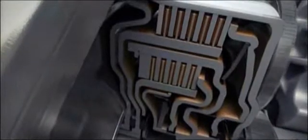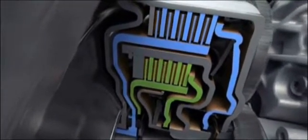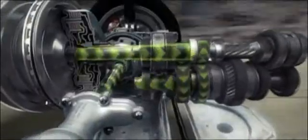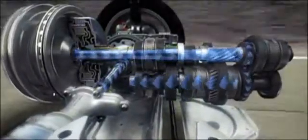PDK is essentially 2 gearboxes in one. Each gearbox features a separate wet clutch where the components are continuously lubricated. Sequentially, these 2 clutches alternately connect the 2 gearboxes with the engine via 2 separate drive shafts, depending on the selected gear.